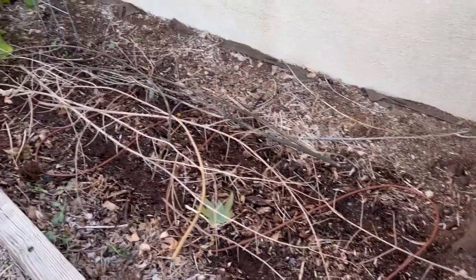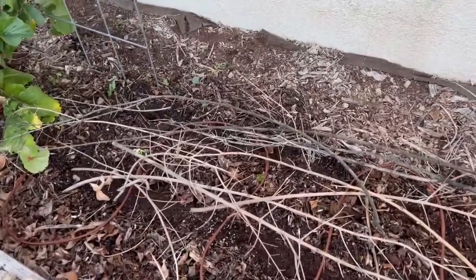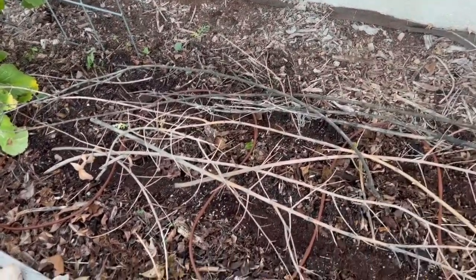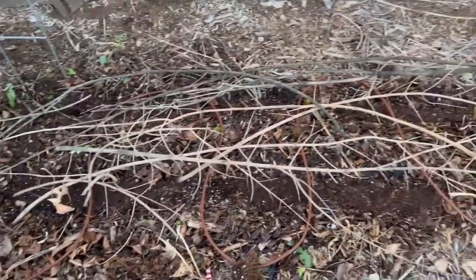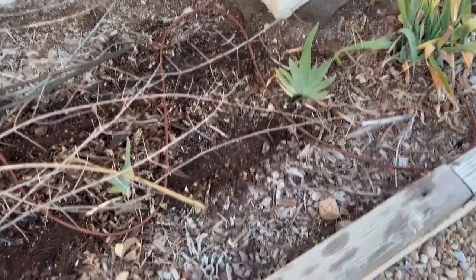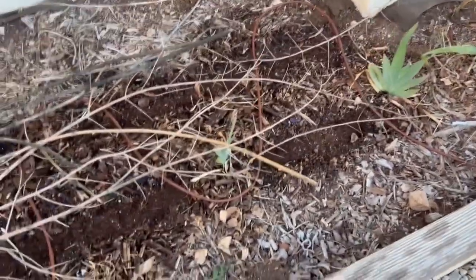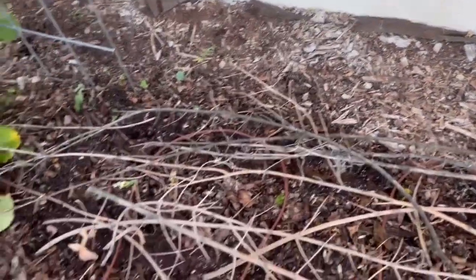And so I did get to cover this woolly seeded area with thorny branches. It's just to deter my cats, like I did in my other flower bed. It's not a whole lot right now because I'm still going to be planting some stuff in here. And when I do, then I'll add more thorny branches to it to keep them out and discourage them.